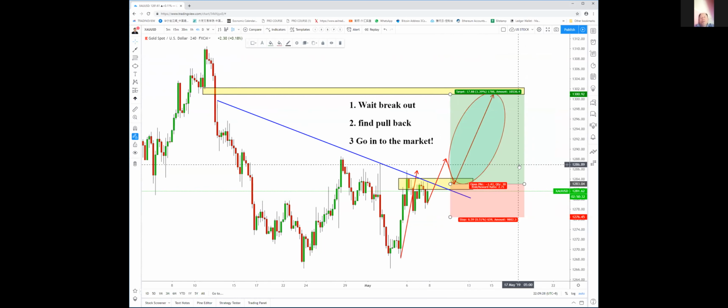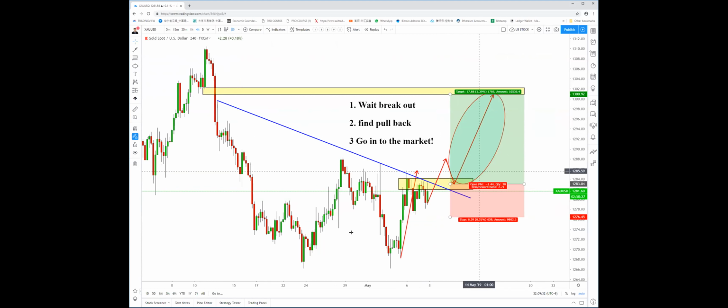Do you understand? If you do understand my logic and my ideas, please give me a 6. So this is a very simple trade for gold. Because if gold really breaks the trend line, the structure, and it really gives you the pullback, what you should do is go into the market, buy gold, put the stop loss below 1276 and aim at the 1,300 level.